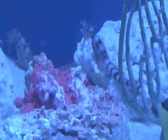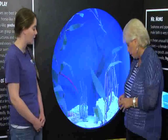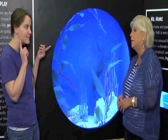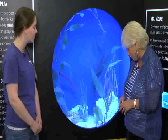What is their strongest sense? Is it the eyesight? Are they smelling? Their eyesight is actually very good, and their eyes will actually move independently, kind of like a chameleon. So both eyes can move in different directions at one time, and they do that because they're constantly scanning for food in the water column.